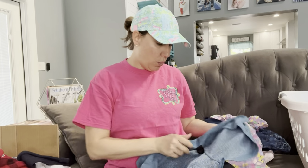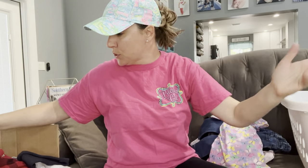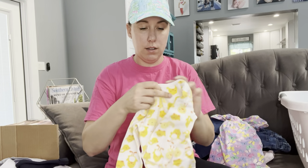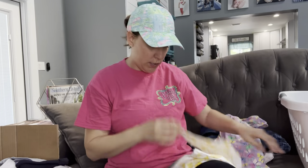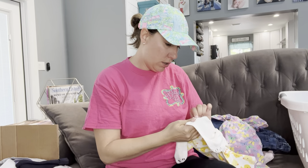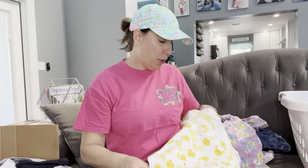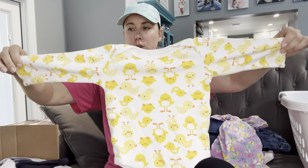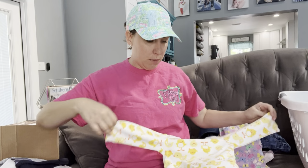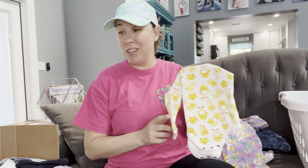This is a super worn, 32 degrees heat, covered in pills. That'll go to the school. That'll be nice if someone forgets their jacket. This is like a little ducky onesie situation. It is an 18 months. It's super pilled. They don't like to take baby clothes, especially if they're not in brand new condition. So this one is probably gonna be just a straight donate, but again, cause it's spring, maybe.